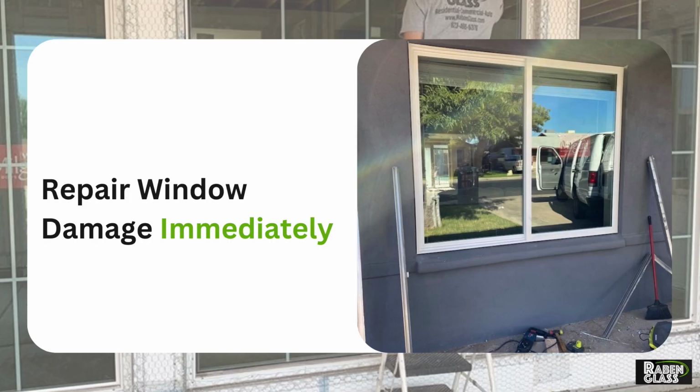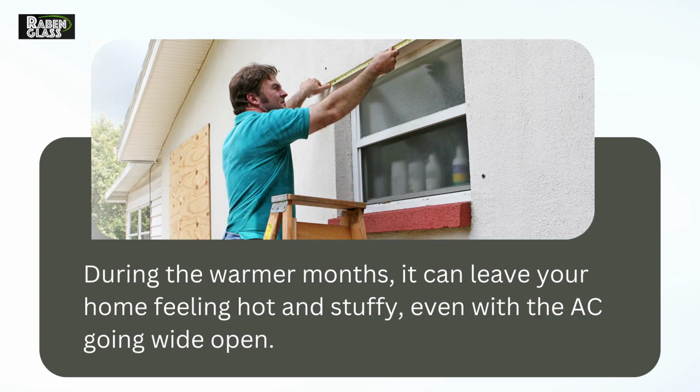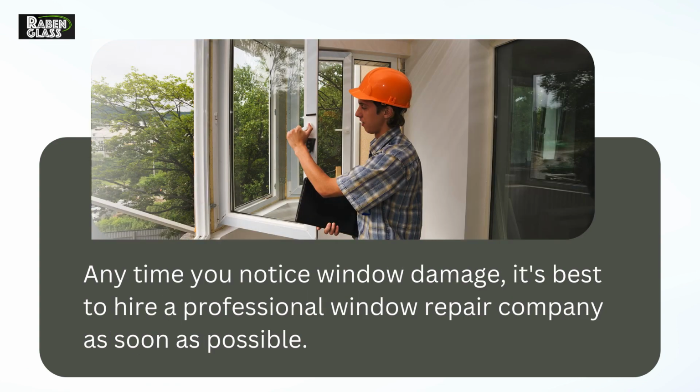Repair window damage immediately. Failing to fix a damaged window makes your home much less energy efficient and much less secure. During the warmer months, it can leave your home feeling hot and stuffy, even with the AC going wide open. Anytime you notice window damage, it's best to hire a professional window repair company as soon as possible.